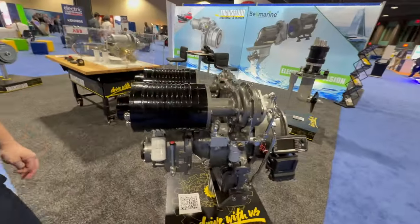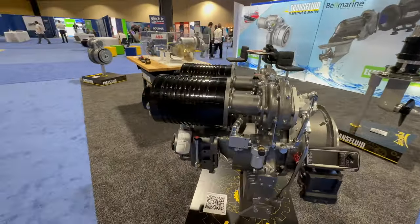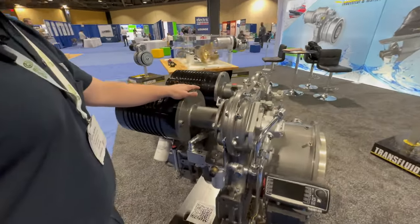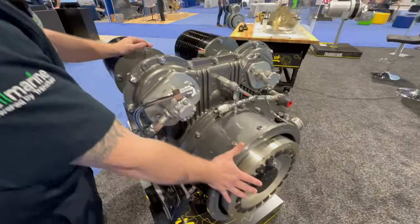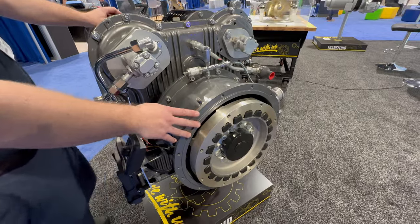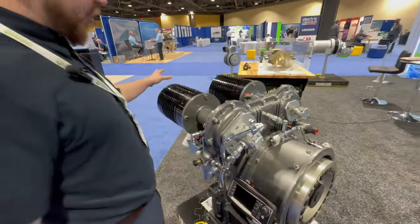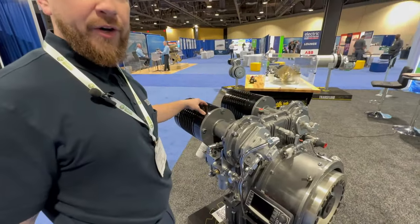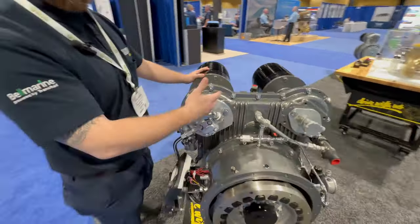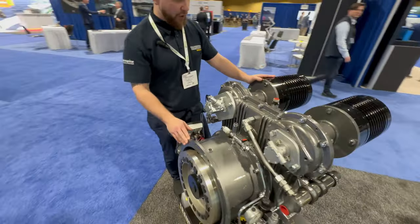So can you talk us through how this hybrid system works? Yes, of course. Your motors are up here. These are the motors off of the PTO pads. So here's where the diesel attaches. You mount your diesel to this clutch. In diesel mode, your batteries are being charged through the motors, because they become generators in diesel mode, because this splitter box is always turning. So the motors are generators in diesel mode, charging the batteries back.